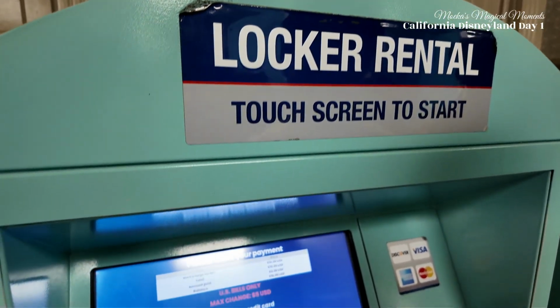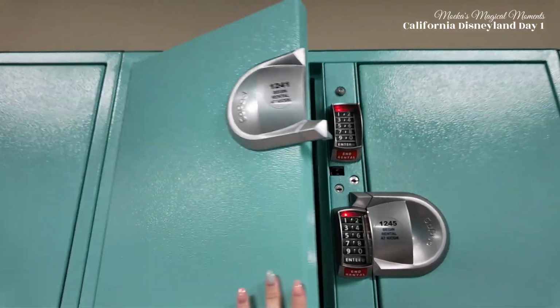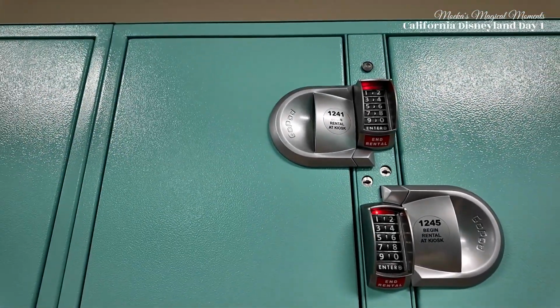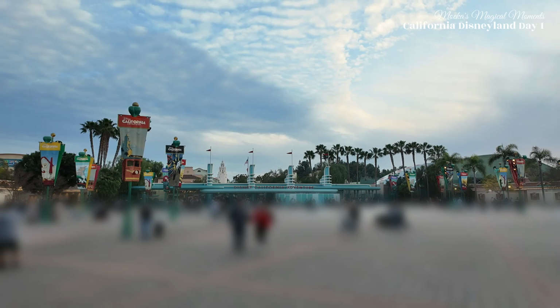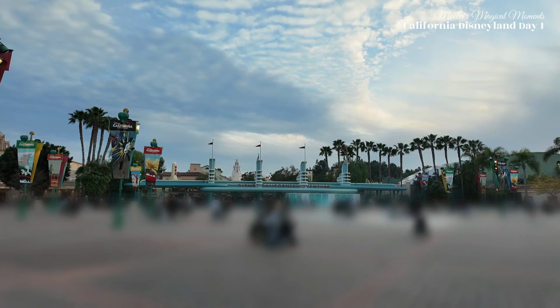It's already 5 p.m. and we have free time until the Fantasmic show at 9 p.m. First, we're heading to a locker to store our things, then going back to California Adventure to pick up what we stored earlier. After that, we'll return to the same locker at Disneyland to store everything again. Such a hassle since we accidentally used the wrong locker earlier.